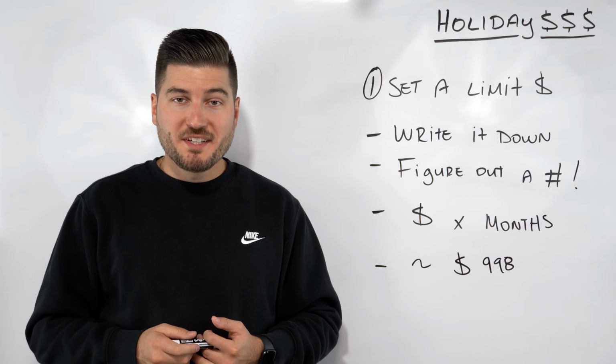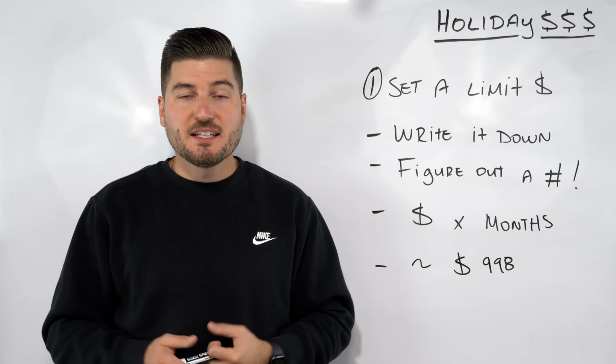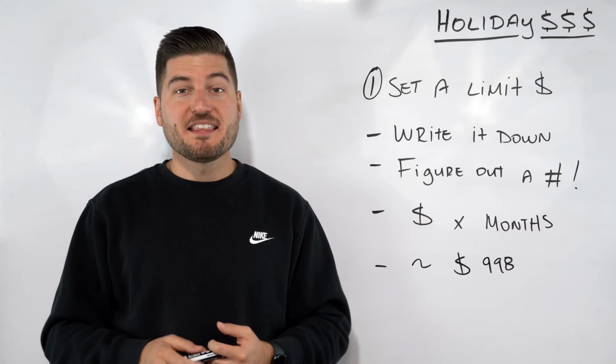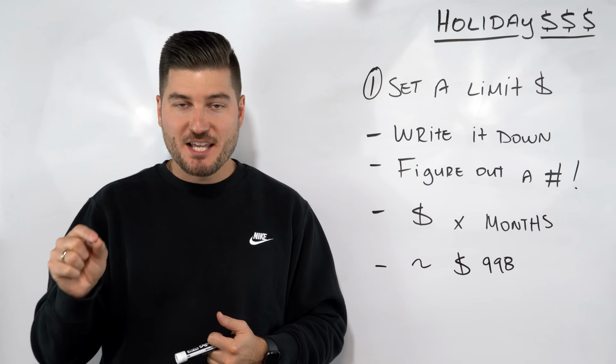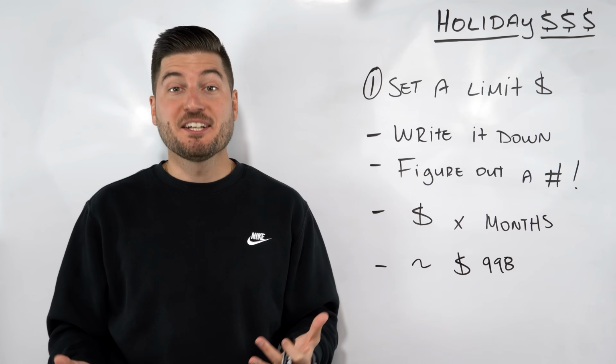Okay, so step number 1 is common sense. It is setting a spending limit. Setting a spending limit for the holidays is incredibly important. The mistake that a lot of people make is that they think of all the people they want to buy gifts for, and then they assign an item in their head for that person. So for example, Jimmy's going to get a sweater or Mike's going to get a video game.